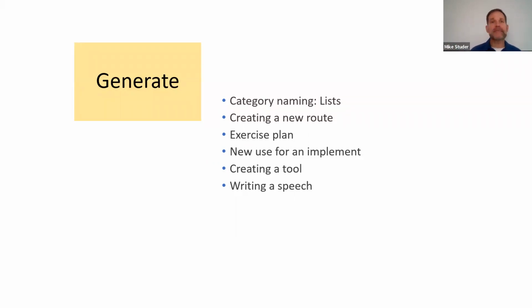What are the 6 different ways that I can use a plastic fork? That's generate. Again, it's inductive and it's very constructive. It's creating a brand new tool, creating a brand new song, lyrics, writing a poem, or writing a speech. As I've gone through generate, you can see how prevalent it is throughout our lives.